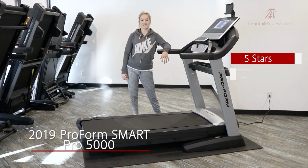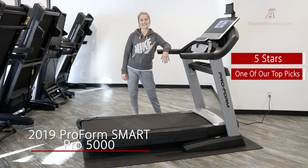We give it 5 stars and it's near the top of our list for best treadmills of 2019.